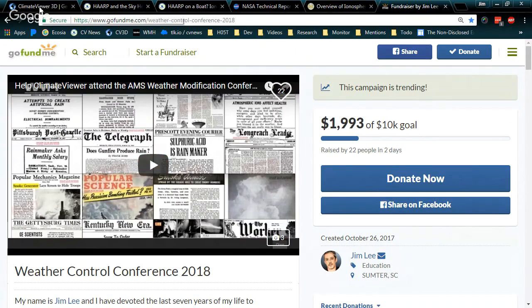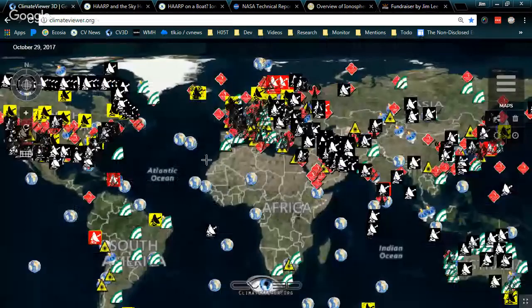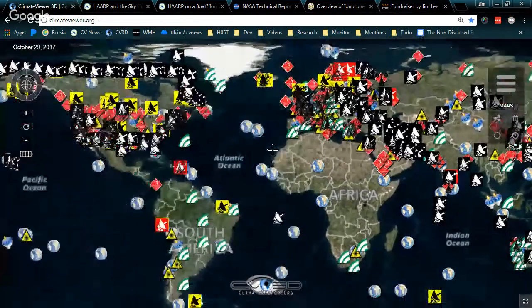And away we go. So climateviewer.org and this map. A good friend of mine, Alana Freeland, is writing a new book about the space fence. And in it, she's actually included this map. So pretty freaking awesome. Shout out to my girl, Alana. Red hot fire stuff.